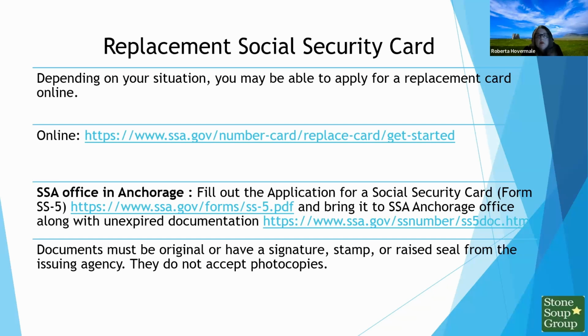And the web page there provides what documentation will be required. Documents must be original, or have a stamp, a signature, or a raised seal from the issuing agency, and they do not accept photocopies.